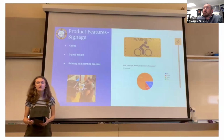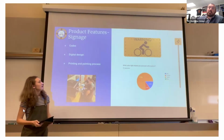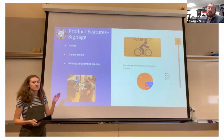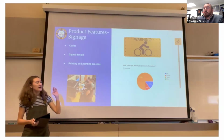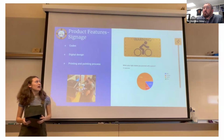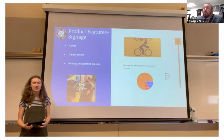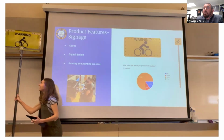Designing our sign, we used Bend municipal codes as well as ODOT codes to find allowable sign dimensions, as well as light blinking frequencies, and what colors can be used. For warning, the colors are yellow and black. After using this information, we created two CAD designs, one which would be mounted under a yield sign, and another which would stand alone. We ultimately decided on the standalone design, and we partnered with our metalworking class to create our final prototype, which we can see right here.